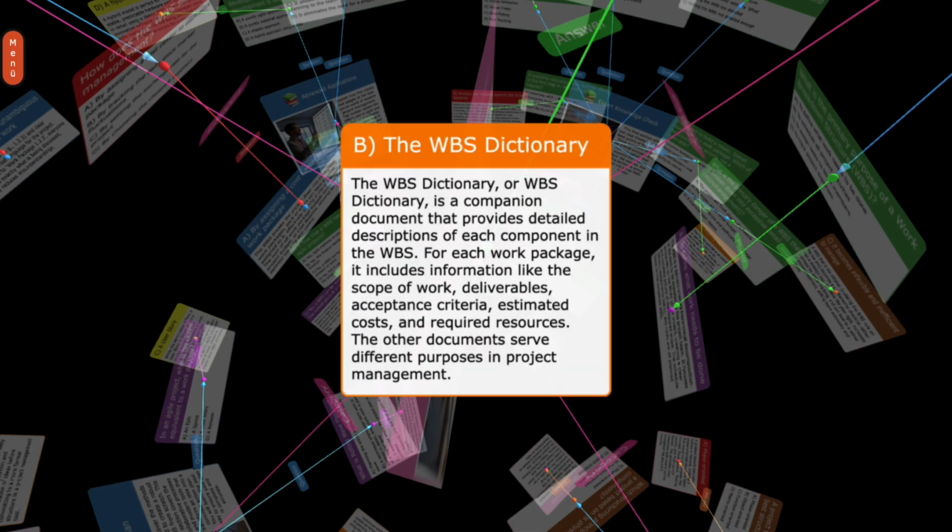B. The WBS dictionary. The WBS dictionary is a companion document that provides detailed descriptions of each component in the WBS. For each work package, it includes information like the scope of work, deliverables, acceptance criteria, estimated costs, and required resources. The other documents serve different purposes in project management.